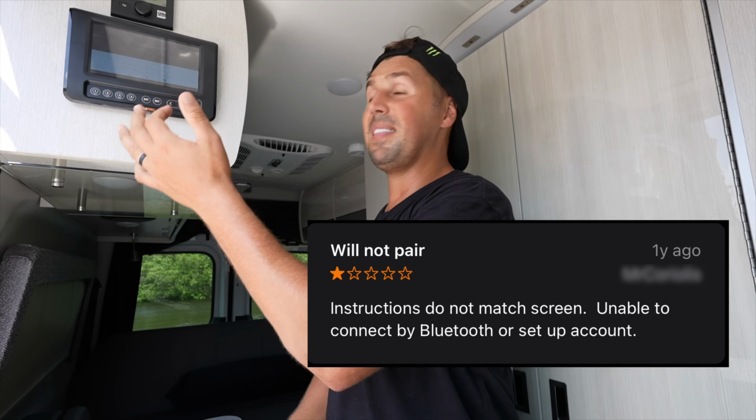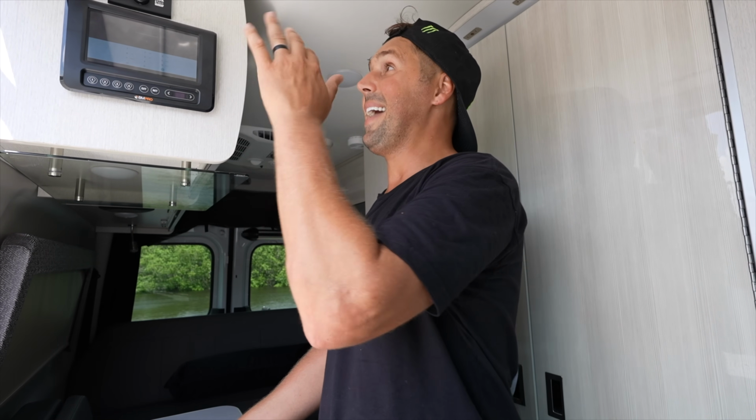Why don't you just make the app available on here? That's all I want. I just want to come in here and press air conditioning on. Why do you have to do a third party thing through your phone? It's the dumbest thing I've ever seen in my life, and it's annoying, and that's been the worst part about this. And when I call the companies, they haven't been much help at all, and it's been really annoying.